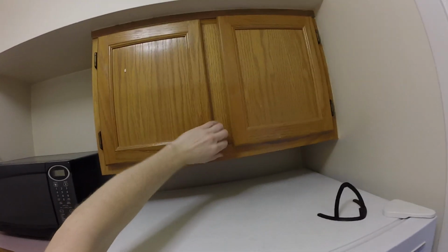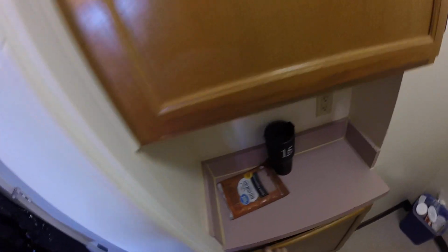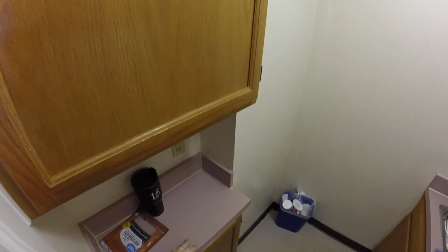Got some space up here with a couple of shelves, as well as this whole kind of pantry wall right here. And you got space for like granola bars and stuff like that. The biggest thing about the kitchenette is that there is no hot plate, and you are not allowed to have a hot plate. Even though there's enough counter space right here, you might be having a little bit of trouble doing that.